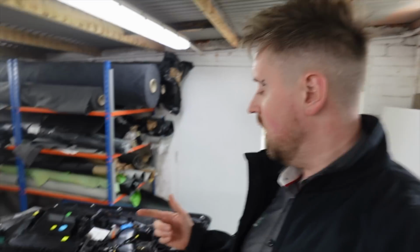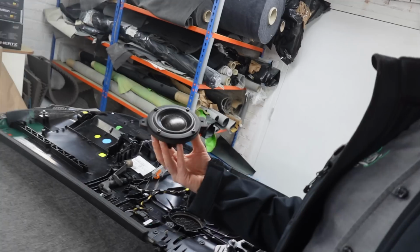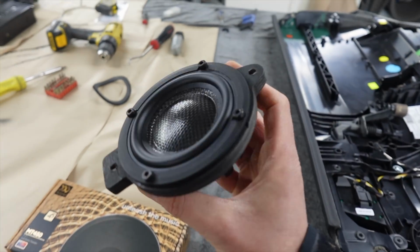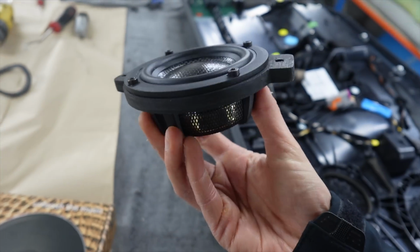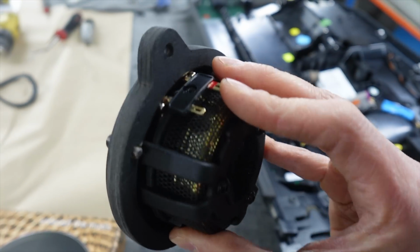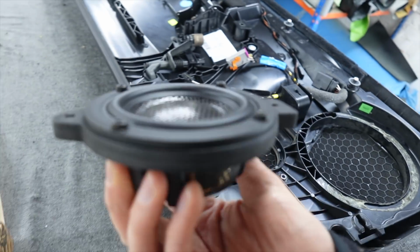I've just popped down to see how Simon's getting on. We are now at a position where the mids are ready to go in. Those MM3s I showed you earlier on in the video, these are now mounted in the custom mount we've made. Made it out of ply, painted it black just so it's more disguised behind the door card itself.